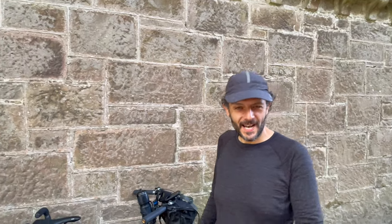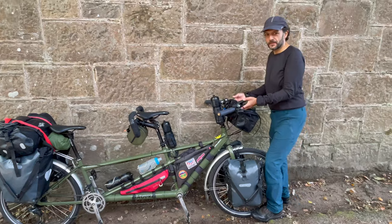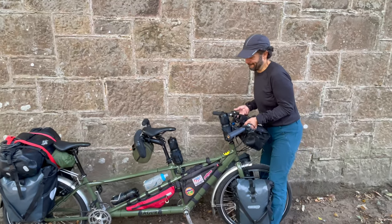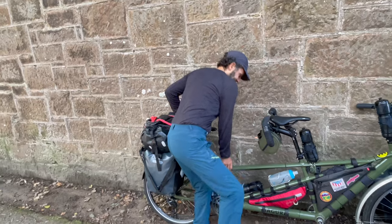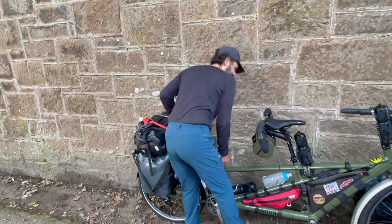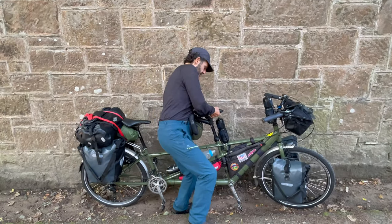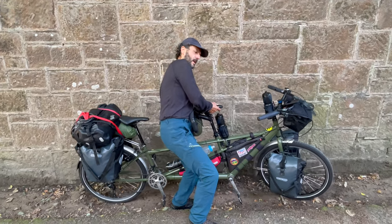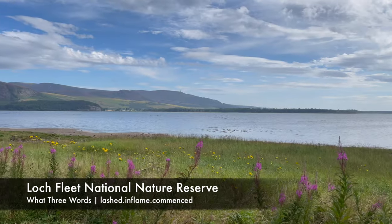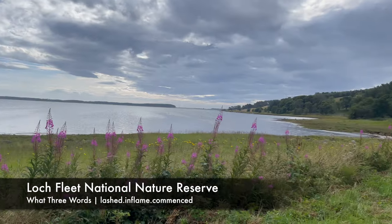In case you're wondering how heavy this rig is, I'm going to show you. Front end lift. Can I pick it all up? See where my back goes? No. Can't pick it all up.